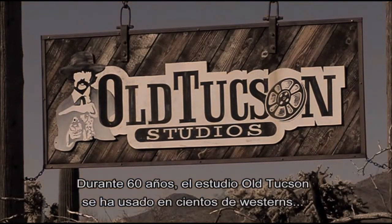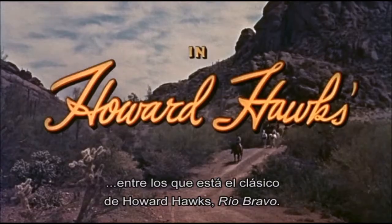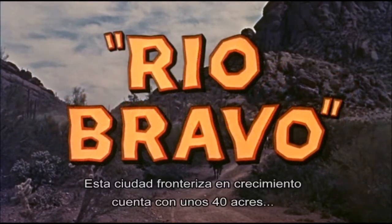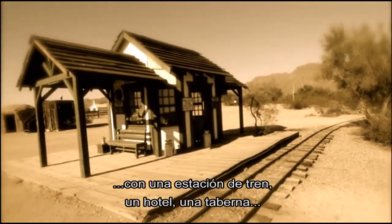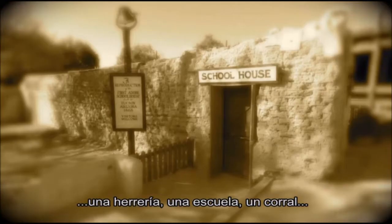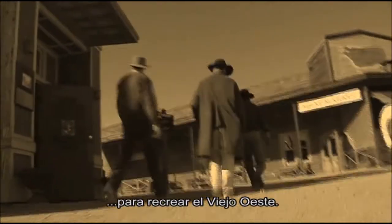For almost 60 years, Old Tucson Studios has been used in hundreds of westerns, including the Howard Hawks classic, Rio Bravo. This sprawling frontier town fills some 40 acres, complete with train station, hotel, saloon, blacksmith shop, schoolhouse, corral, and everything else a film company would need to recreate the Old West.